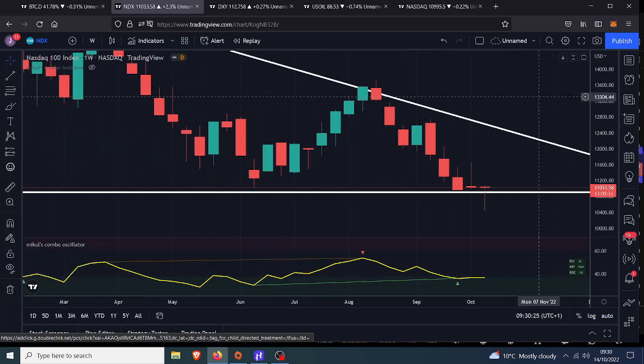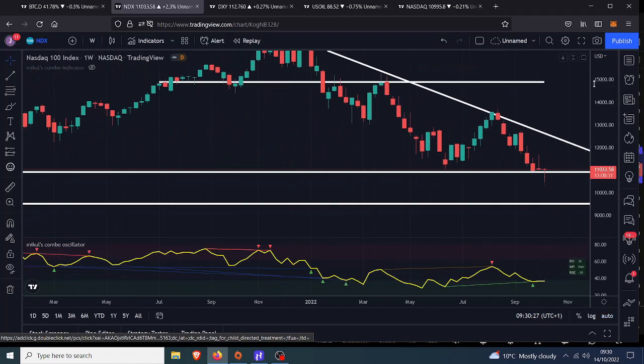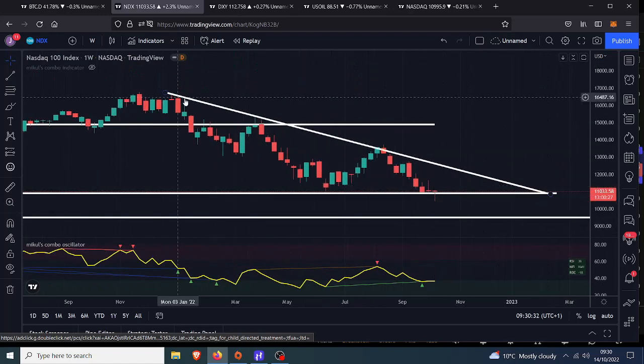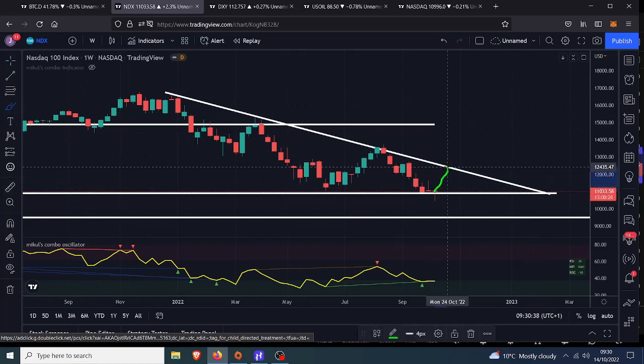But really, when it comes to trend, it is still very much to the down, and so we should expect a continuation to the down. But this is a formation of such, and maybe we do head up to the top of this formation before breaking back down again. Maybe we break the hell out.